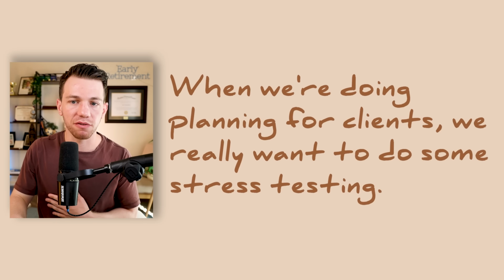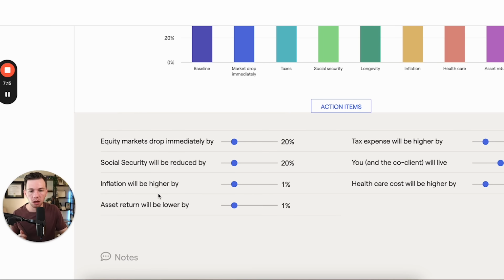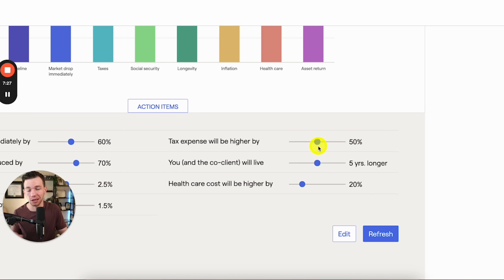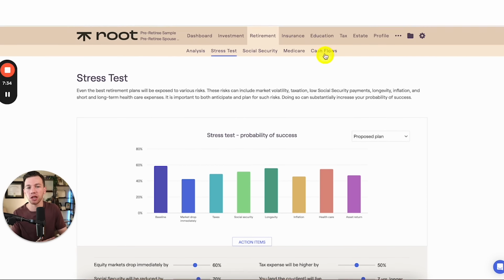So when we're doing planning for clients, we really want to do some stress testing. And so an example of just seeing that for yourself, before we get into the real conversion and tax fun, which I promise is coming in just a second, is I like to run projections like this. What if you were to retire and just get unlucky and markets go down? I'm not saying that's going to happen, but what if Social Security is reduced or inflation goes up or your returns don't do what you'd think they would do? Or taxes go up because brackets are about to do that, or you live longer than you think, or healthcare costs go up. What if you're just unlucky? How does that change the plan?